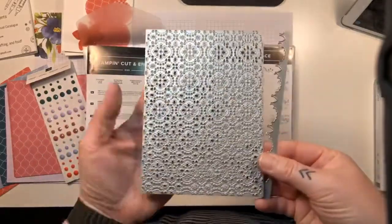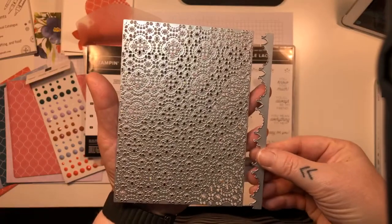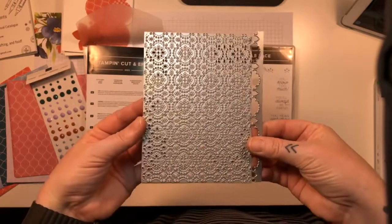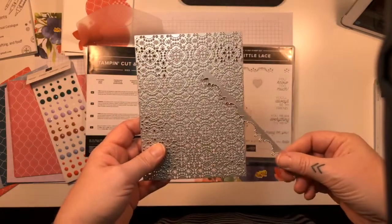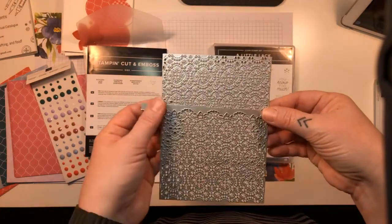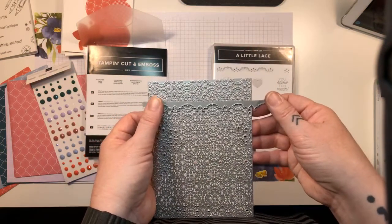So Stampin' Up! does not have background eyes. So when I saw this beauty, and I wish I could show you the samples in the catalog, but I'm still not allowed to show you the inside of the catalog, I did a YouTube search for background eyes, and Jennifer McGuire, surprise, surprise, has some amazing things.